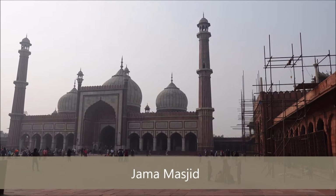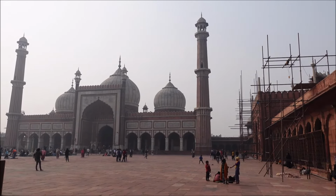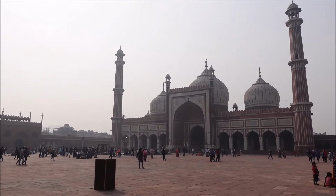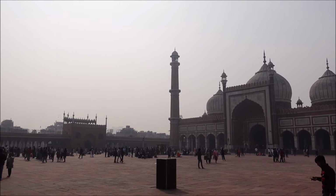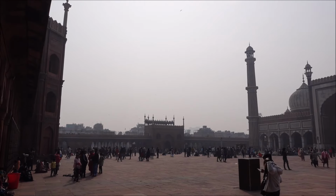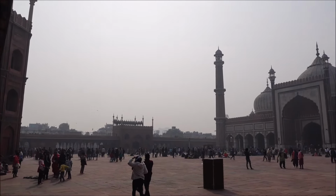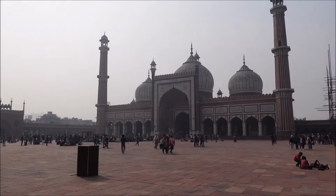Jama Masjid, also known as the Masjid-i-Jahan-Numa, is one of the largest and most magnificent mosques in India. It is located in Old Delhi, specifically in the central part of the city, and it stands as a symbol of Mughal architecture and grandeur. The mosque was commissioned by the 5th Mughal Emperor, Shah Jahan, and its construction began in 1650. It took 6 years to complete, and it was inaugurated in 1656.